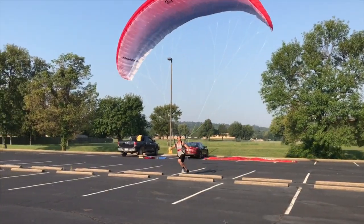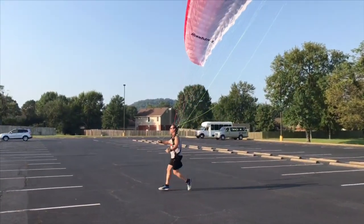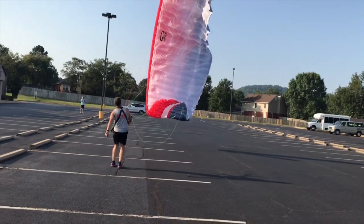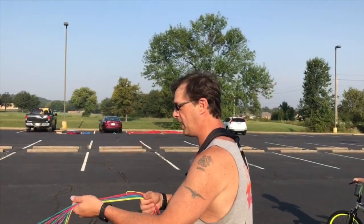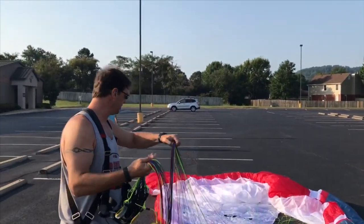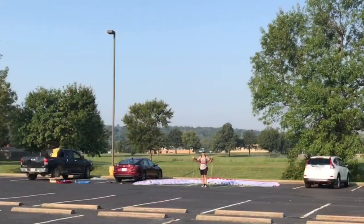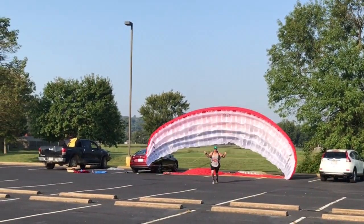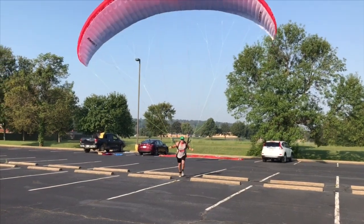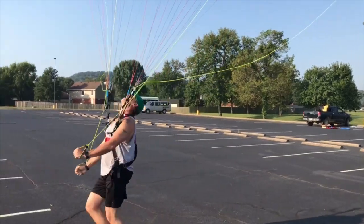Run hard. Alright, stop right there, turn around, drop it, pull hard, pull your brake hard. Man, that thing came up so incredibly easy. I am so impressed with this wing, I can't wait to actually get up in the air. So I've been kiting for the last 6 months, so kiting has been pretty easy, this ground handling. Now I need to be able to get myself up in the air.